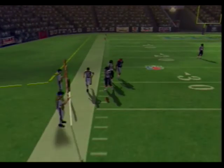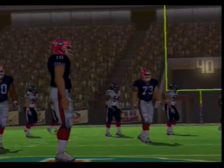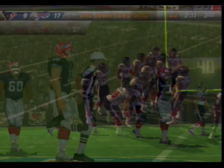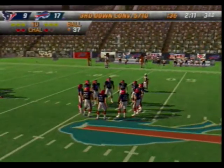Whoa, whoa. Almost picked off. That was a good play, turn back play. Good because their zone defense worked well. Bad because he dropped the interception. That's one he wishes he could have back.